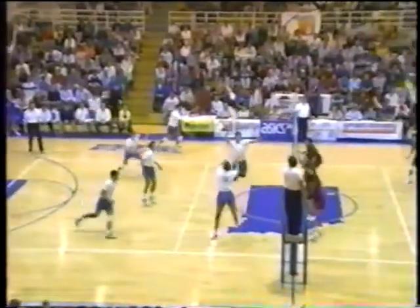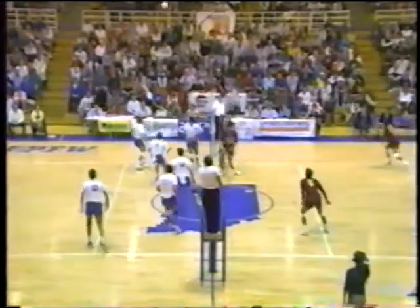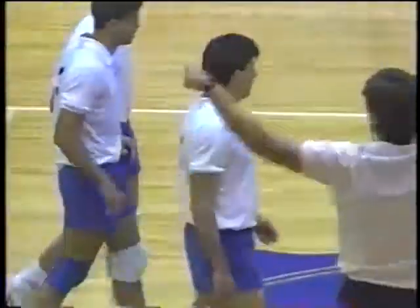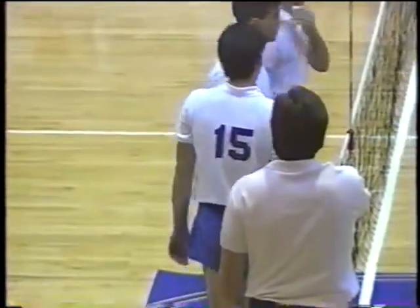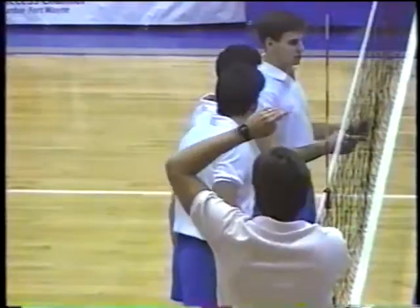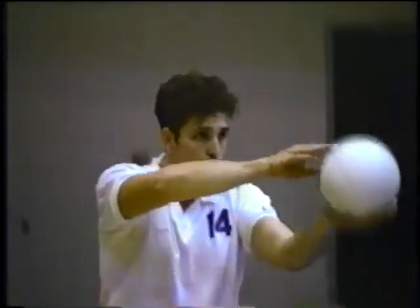Pat Ivy still serving. Raul Papaleo with a nice pass. It goes out to Fred Malcolm. That's high off the block. Another kill by Malcolm. The assist by freshman Loy Ball. Fred Malcolm starting off hot right away here.